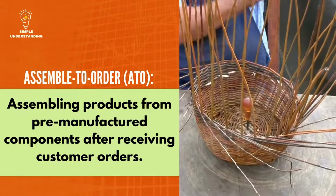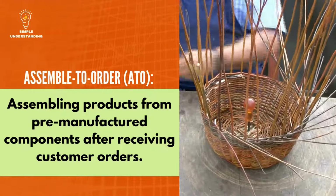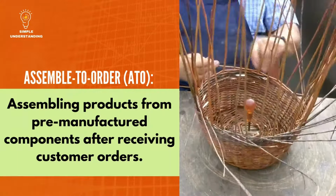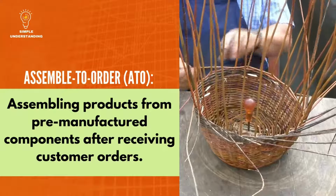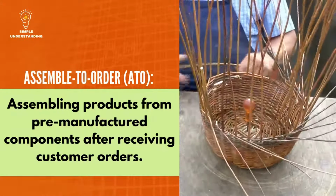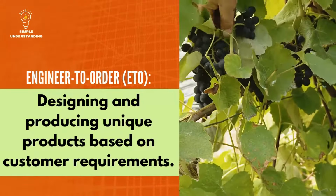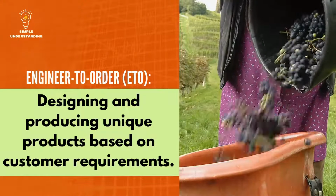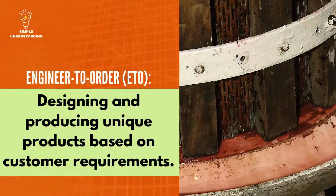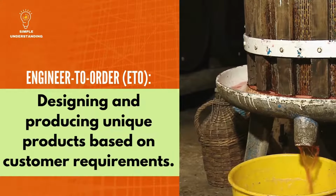C. Assemble-to-order, ATO. Role: Assembling products from pre-manufactured components after receiving customer orders. Example: A computer company assembles PCs based on customer specifications using pre-made components. D. Engineer-to-order, ETO. Role: Designing and producing unique products based on customer requirements. Example: A construction company designs and builds custom homes based on client specifications.